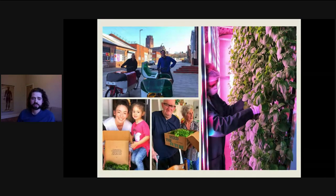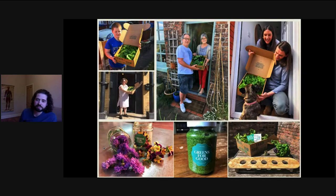So just some images of the people that we've been supporting through COVID. So some families, some elderly people getting our boxes. And up at the top left there, you can see our delivery partners. That's Agile, who are a fantastic social enterprise who take our boxes out on their e-powered freight bikes and distribute them to people within a 4 mile radius. So some more people benefiting from greens over the summer, and our little lesto, which is our lettuce-based pesto that's been quite fun.